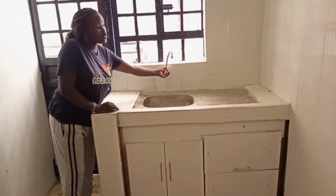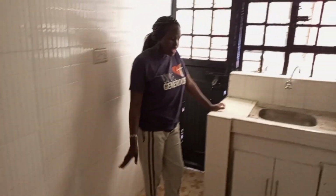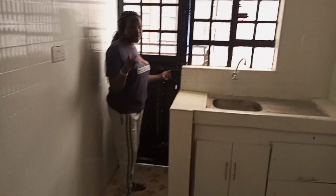If they are new houses, and as you can see, the kitchen is so big. You're able to cook there, you're able to put your fridge here. You can even decide to put your cooker and your fridge at the same place. It is so beautiful. Then guys, there's a balcony.